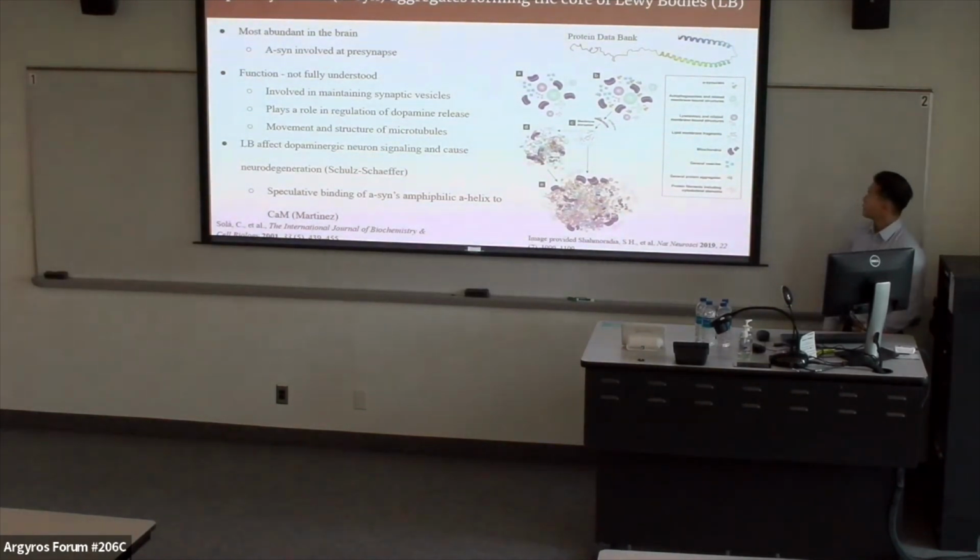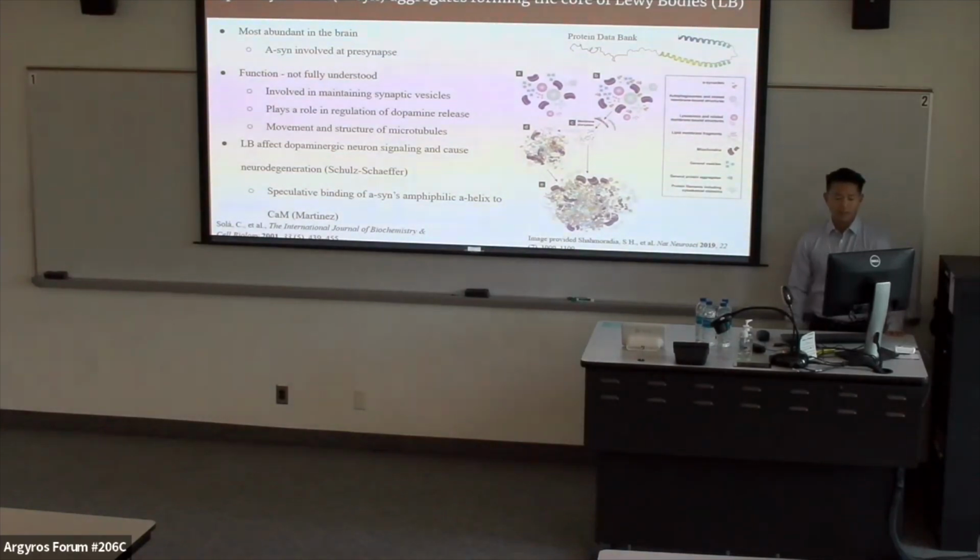It also is a key component in Lewy bodies, as seen in this image. It is the yellow figure and clumps up with a bunch of other cellular components that are not properly disposed of and form these Lewy body aggregates. Lewy bodies affect dopaminergic neuron signaling and cause neurodegeneration, and there is speculative binding of alpha-synuclein's amphiphilic alpha helix to calmodulin.